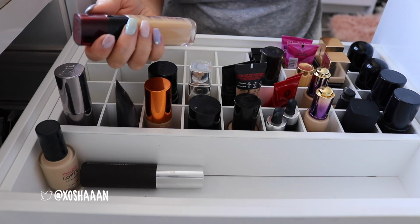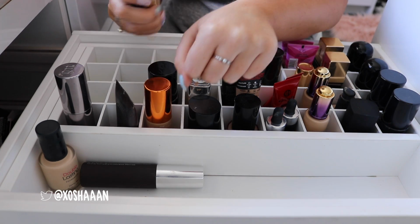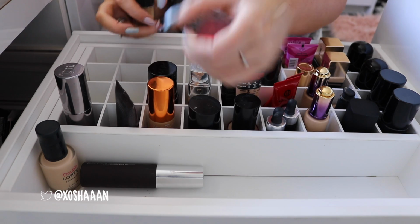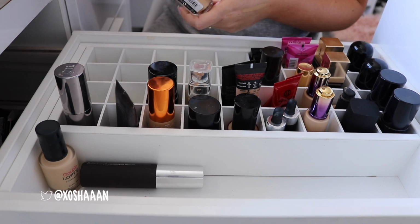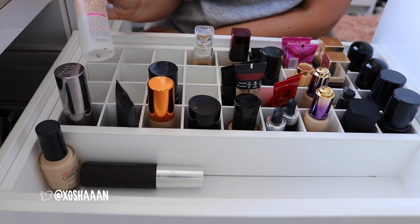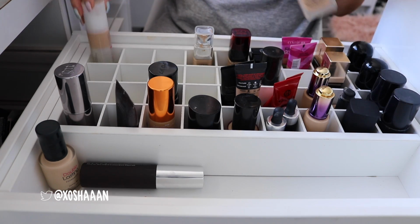I have the Infallible Stay Fresh foundation, and this is in the shade 150. I can't even remember, do I use this? I don't even know. It's a really beautiful color though. I might keep it just for another drugstore option for my videos. My Hello Flawless in Honey. I've almost run out of that, so I'm gonna keep it. I wanna use that up. I'm gonna put my two that I need to use up down this end.